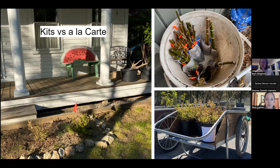But we also wanted to make the sale accessible to folks who may not have the space or financial ability to purchase a whole kit. So we offered all of our plants a la carte. So you can see here, this person had purchased just a couple of blueberry bushes. They had space right in front of their condo. And we also find that some of our experienced gardeners that we know in town are looking to fill a very specific gap in their garden. So they might also purchase a la carte.